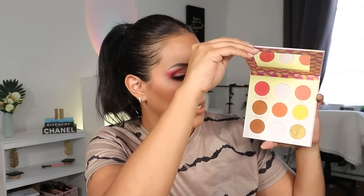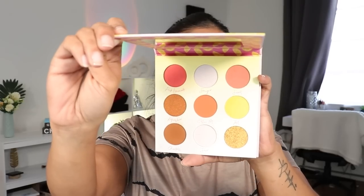The Beauty Bakery Sour You Doin'. She looks like that. We're gonna get rid of her. Once again, I haven't dipped into this one in like forever.